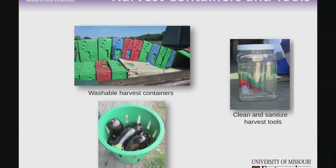Harvest containers and tools. You really want to have washable containers. They're going to be food grade plastics. They're referred to as RPCs, reusable plastic containers. You've got collapsible crates, same premise. And same thing with your tools, make sure you're cleaning and sanitizing them. While the sheaths for harvest knives are convenient, they also tend to be leather, very hard to clean. And if they're used throughout the day, the inside can become a contamination source.